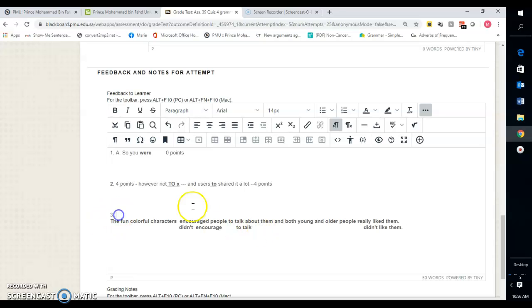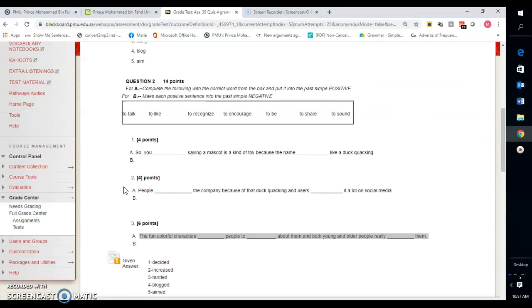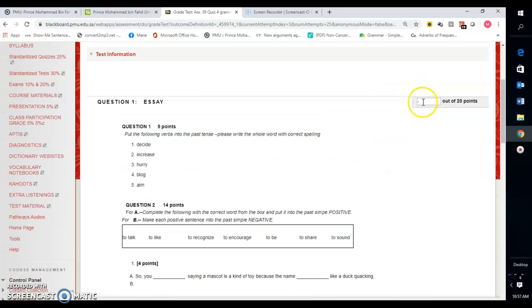Okay, so this one for number 3 is 0 points. So in total, she's got 4 here, and she's got 5, so that's going to be 9 out of 20. Okay, and then save and next.